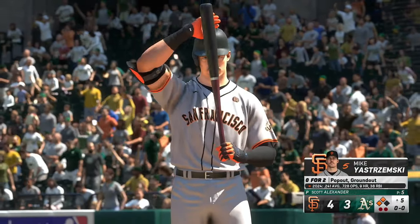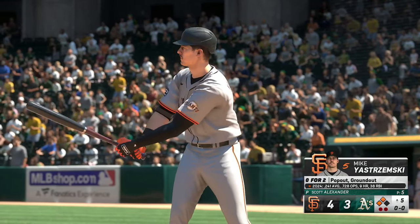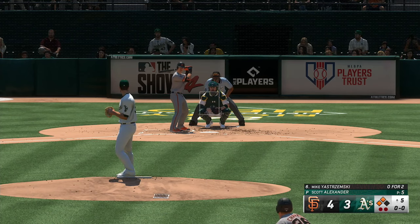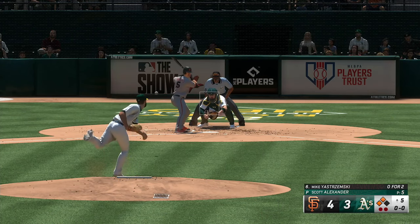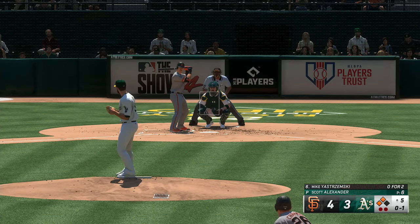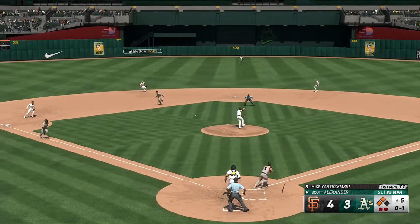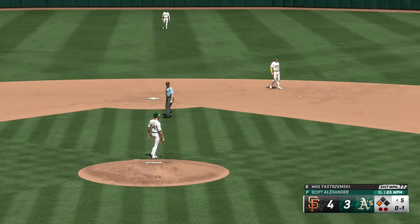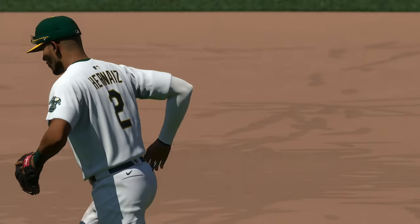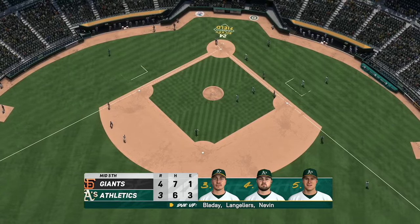Mike Yastrzemski up here. And this is a big opportunity for him to pick up his teammate right here. Swing and a tapper that rolls foul. Two outs, two in scoring position. Back to the mound. It hit him. On the run, throw to first, and very nicely done for the out. But two runs form, and they jump ahead. Home half of the fifth coming up. It's the Giants 4 and the A's 3.